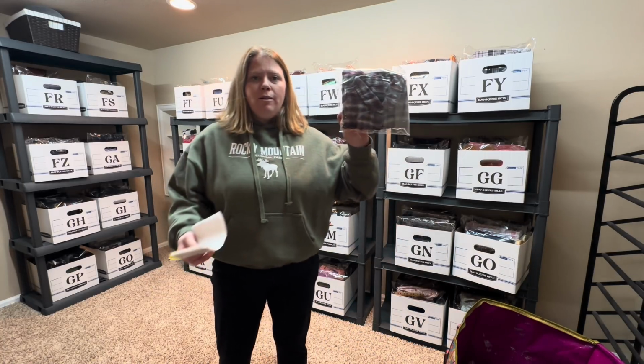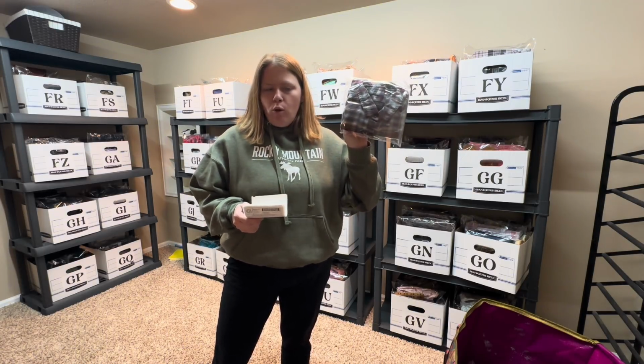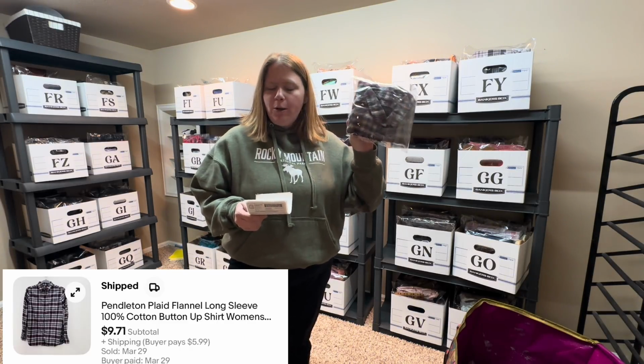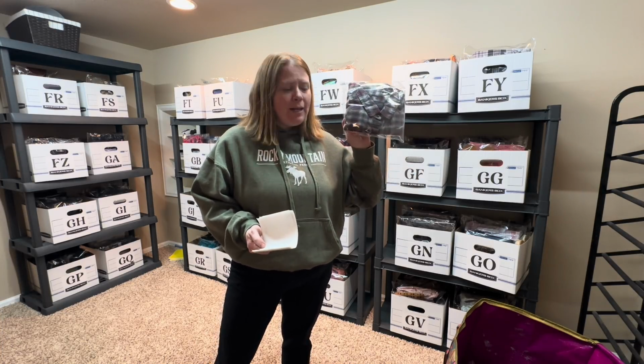This one's a women's Pendleton flannel. It's cotton, not wool. The wool ones sell for quite a bit more. This one's also an extra small, so it sold for $9.71 plus ship. So not the best. If it was like an XL plus, it probably would have been at least 20 bucks.